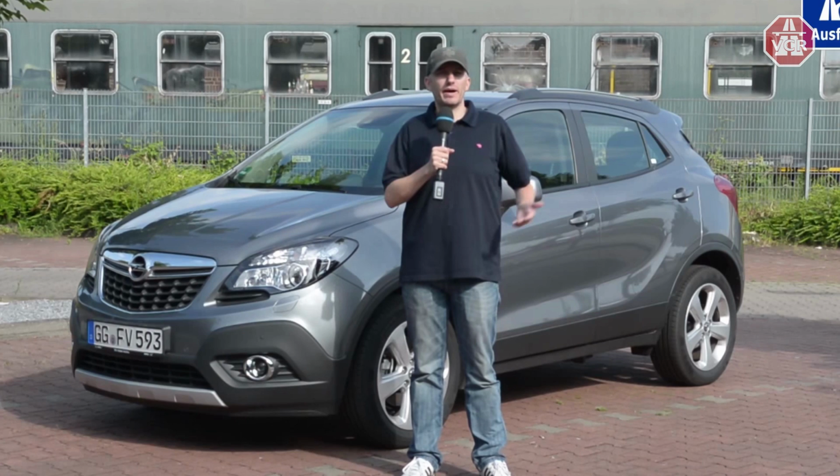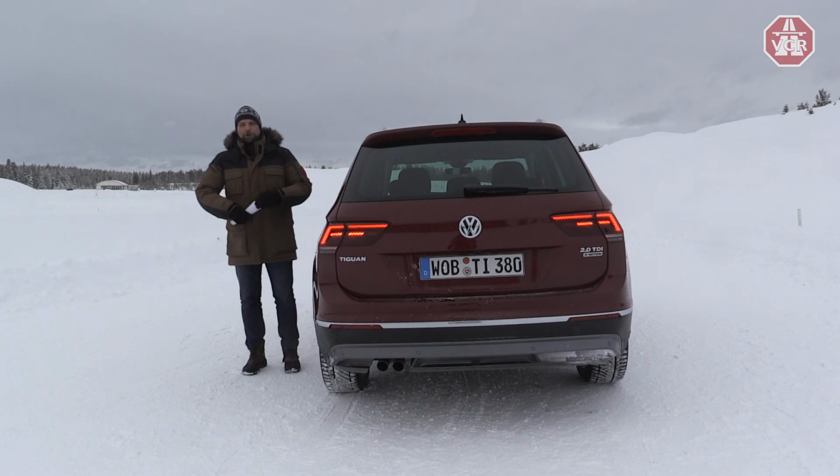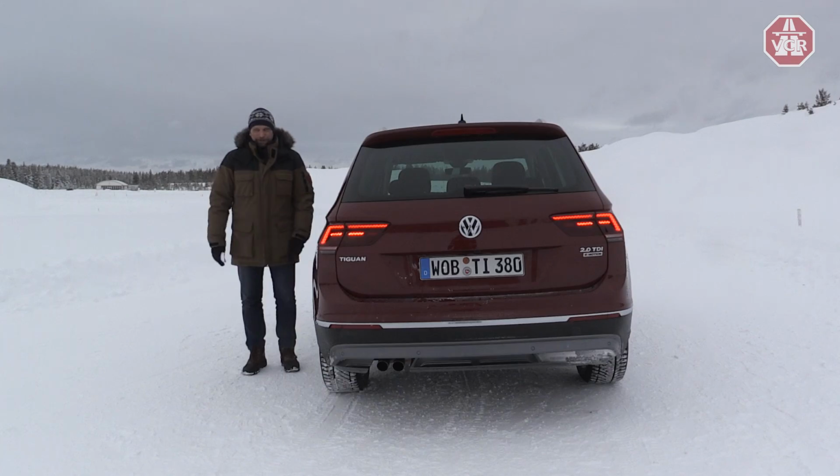Do you have a Vauxhall Mokka? No? Well, I don't know how it's called then. It was a compact Vauxhall SUV, guys.